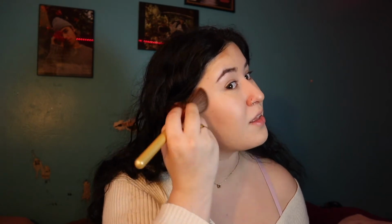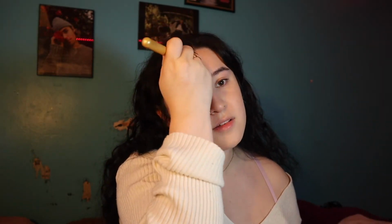It's a matte bronzer, which I'm not used to. I usually only like glowy bronzers because I like products that are 2-in-1s, since it kind of highlights your cheeks and you don't have to use an actual highlighter. But it's nice to have a matte one in my collection too, since I don't really own one.